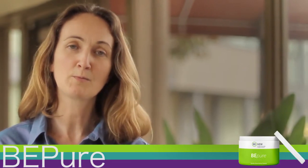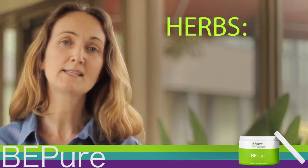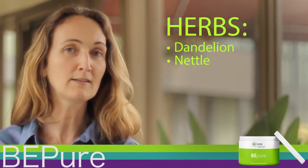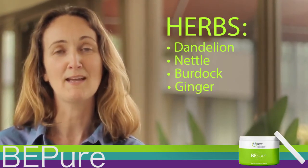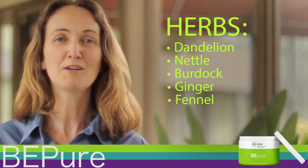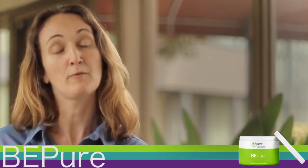So let's talk about the herbs that are also in this product. It's not just the fibers that we've talked about, the vegetable and fruit fibers, but there are also specific herbs here which support the cleansing process. There's dandelion root, which is really key to cleansing and tonifying the liver. There's also nettle leaf and burdock root. And then there are herbs that really support the digestive system, like ginger. You're familiar with drinking ginger tea maybe, and also fennel root. So all these ingredients, the fibers and the herbs, all work together to be very, very gentle, but what they do is support our body for the next step, which is really starting to burn and rid the fat from our body.